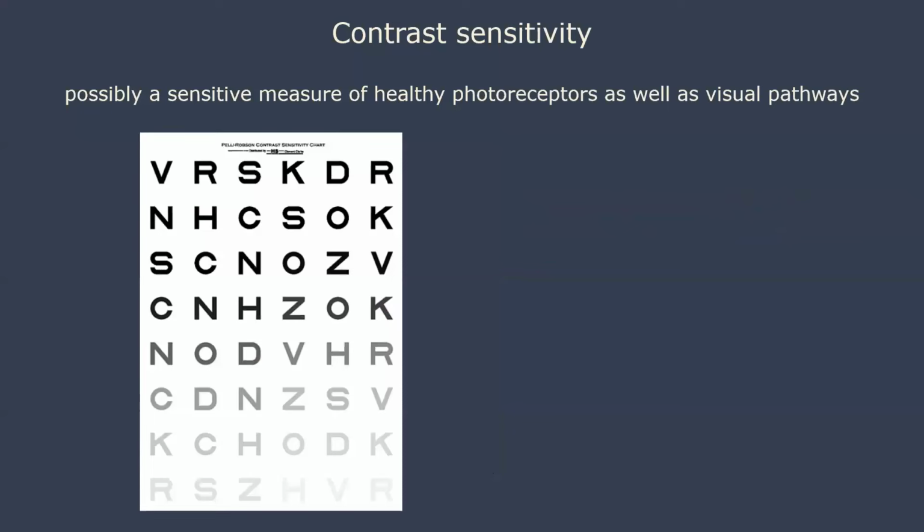There's contrast sensitivity, which again, you might have seen, which is very similar to the visual acuity chart, but the contrast reduces. And the theory is that this can be a more sensitive measure of photoreceptors, because it doesn't measure just the photoreceptors, it also measures the response further down towards the visual pathways and going to the brain. It's a bit more sensitive to the entire visual pathway.